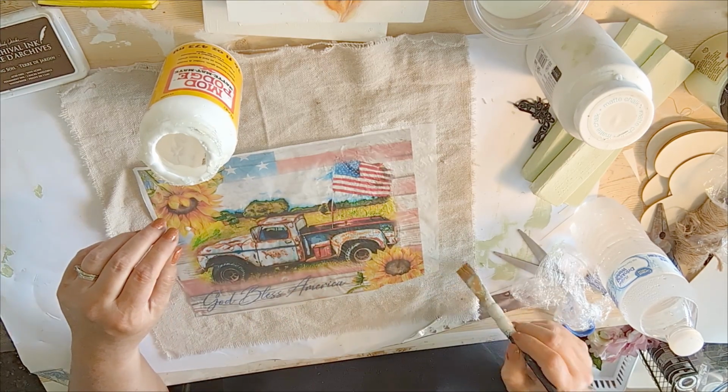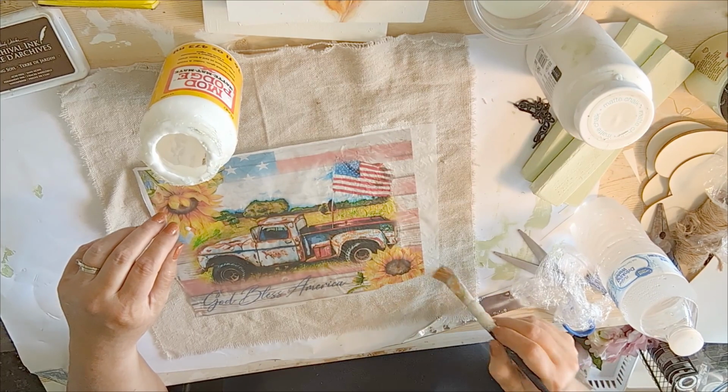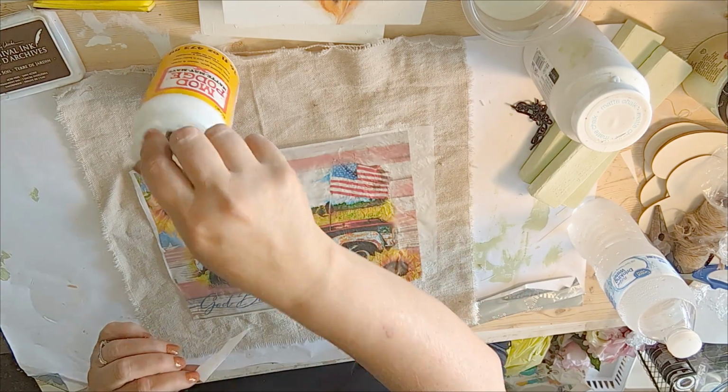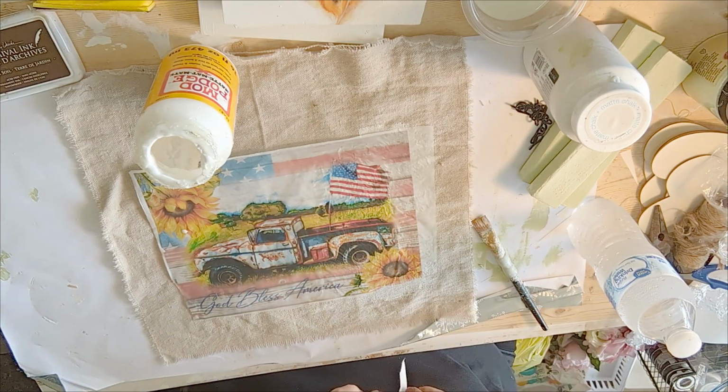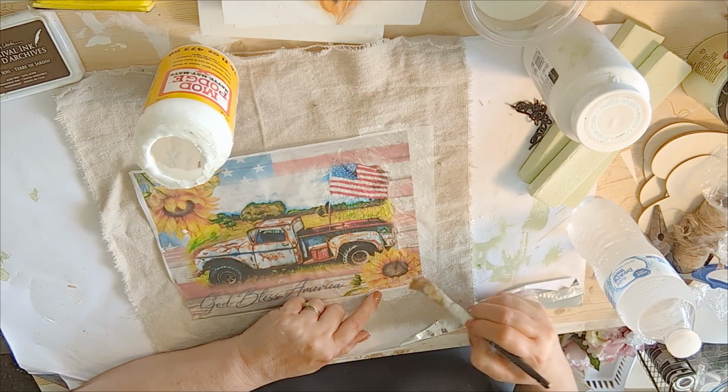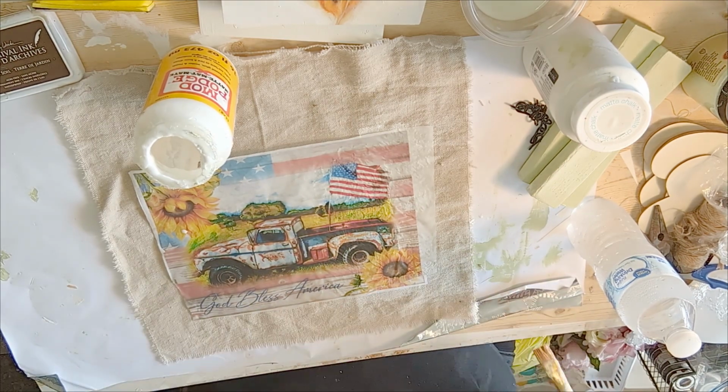And you know, sometimes you don't get that kind of bleeding if you don't have red in your image, but red always seems to be the culprit. You can see here that I accidentally cut the corner off of my decoupage paper, but I found it, and now I'm just coming right back in and patching it. You'll never even know that it wasn't there.